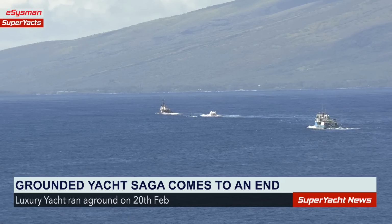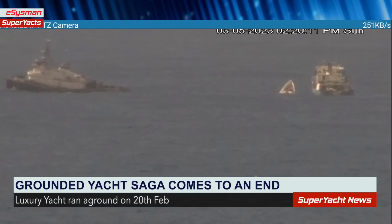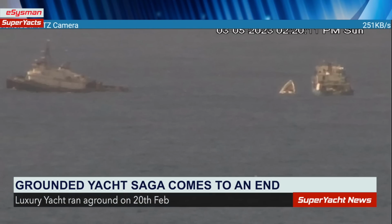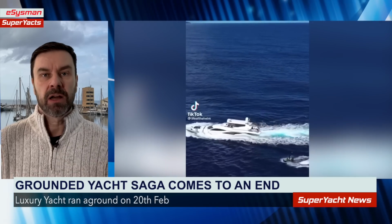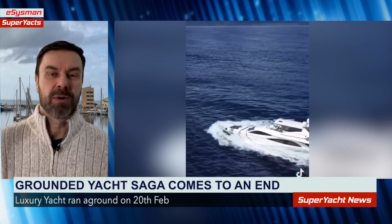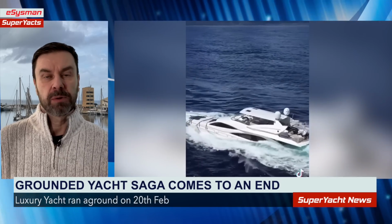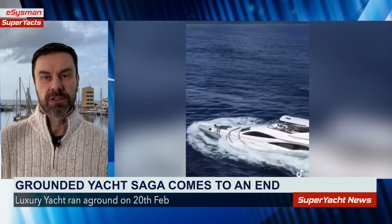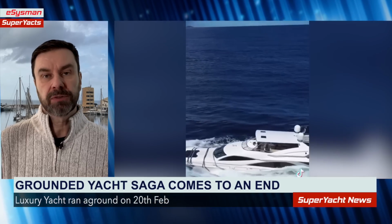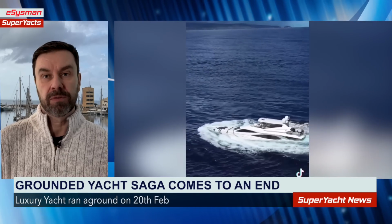Unsurprisingly, based on this footage, the yacht never made it to its destination, and it sank in 243 meters or 800 feet of water. It's very easy to be an armchair captain when you're thousands of miles away looking at this from video footage, but I wonder why they didn't fit flotation devices to this yacht. Not to try to get it off the rocks, but once it came off the rocks, those flotation devices would have prevented the yacht from sinking.